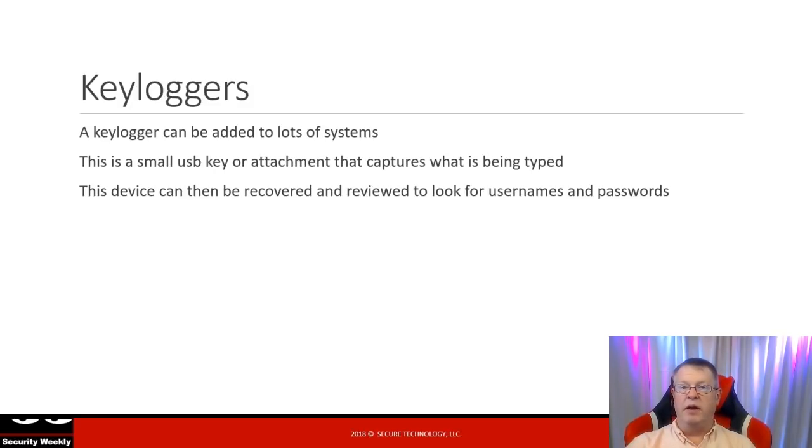But if I sit down to log into Facebook or Snapchat or Instagram or anything else, did I say Instagram? Instagram. I don't know. It's too early. But any of those things that's out there, someone could be doing that. So you definitely want to take a look at that.